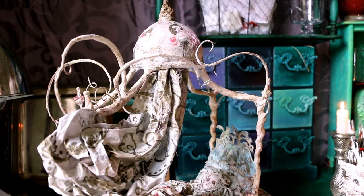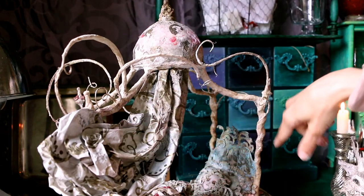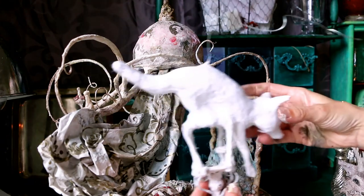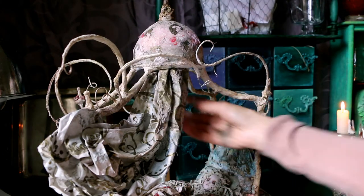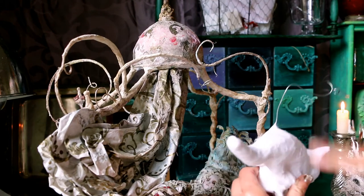For Sleeping Beauty's bed, I have covered this part already. I haven't covered all the curtains yet because they have a lot to paint and they are taking a very long time, so I didn't finish all that. I have started the lantern. I wanted to have a lantern at the center of the bed, and there is a fox which is going to be on top of it.